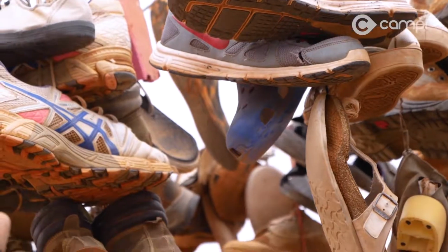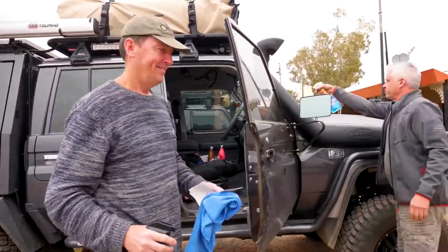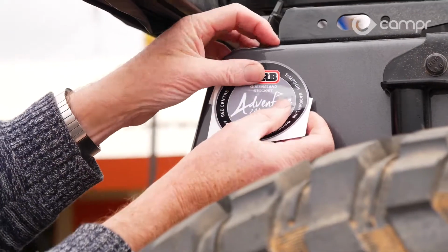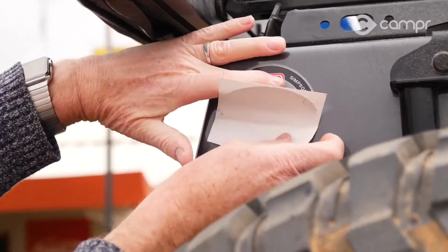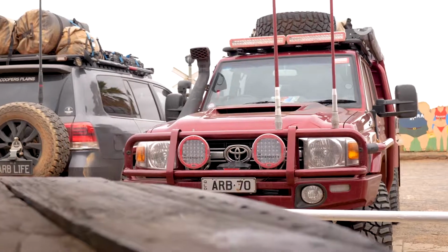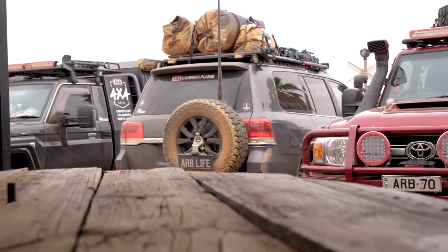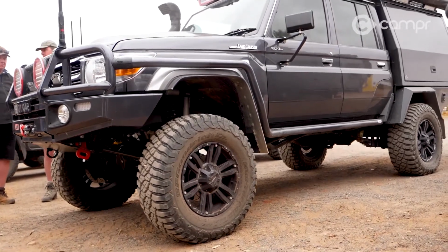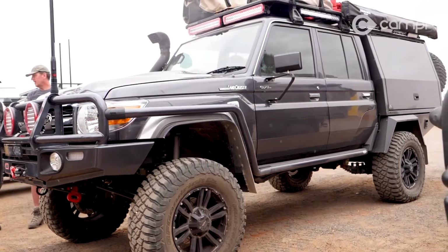It's here that we'll be meeting ARB lensman Michael Elam, who'll be joining us for the rest of the trip. Michael and his wife Gabby hail from Sydney and will also be attending the conference in Birdsville. So they're tagging along to get some pics for ARB of the journey and also doing a shakedown of this beast, Michael's new toy, the Mighty 79.